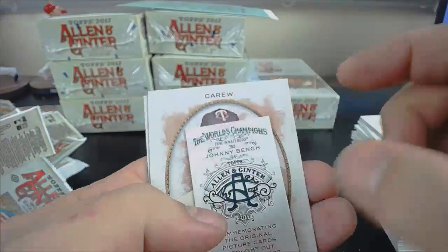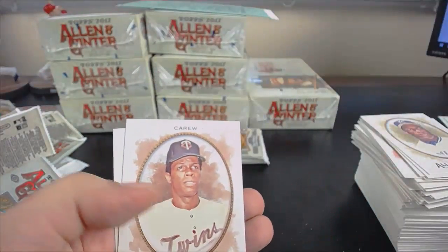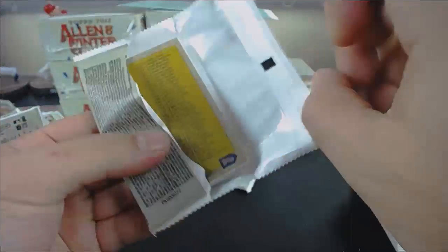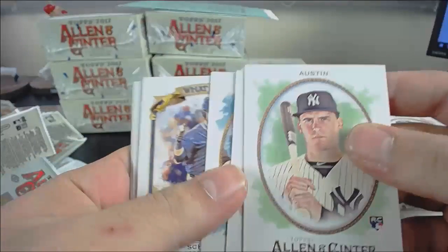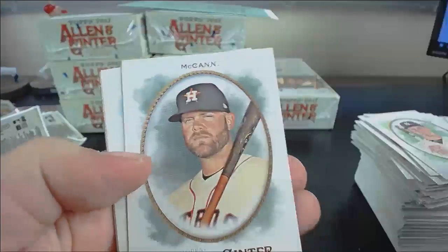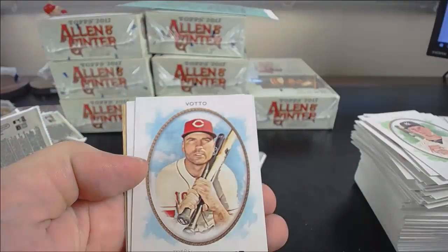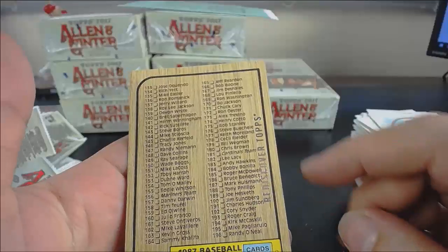Johnny Bench, A&G back mini for the Reds. Base. Schwarber, what a day. Chilean Sailor Dude mini. Brian McCann, short print for the Astros. And 87 Topps checklist.